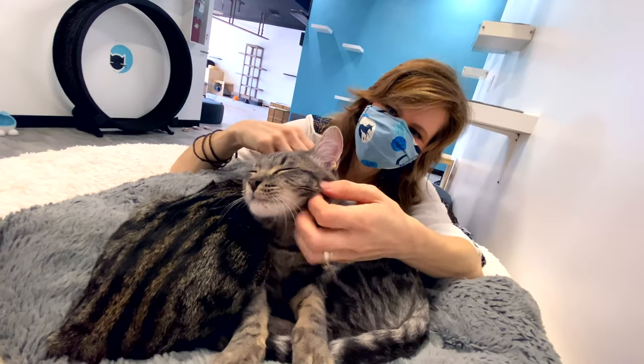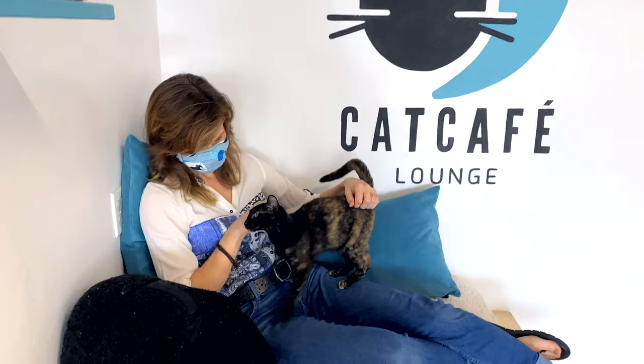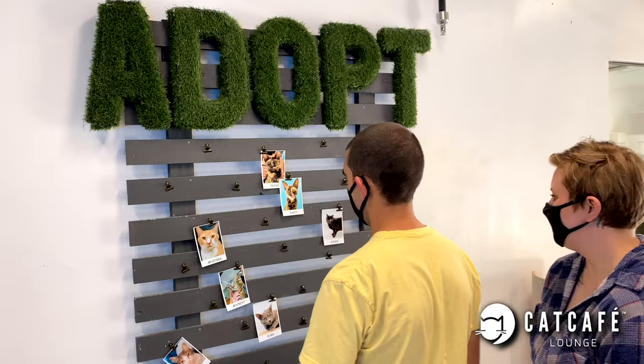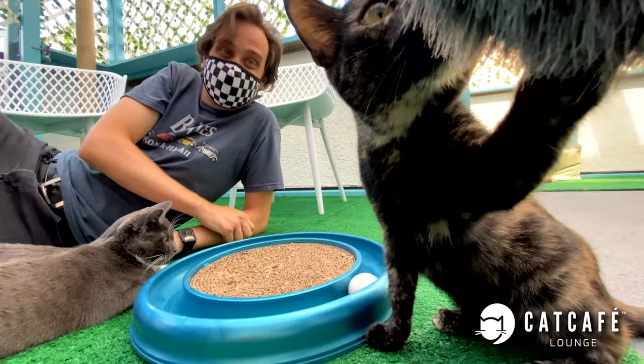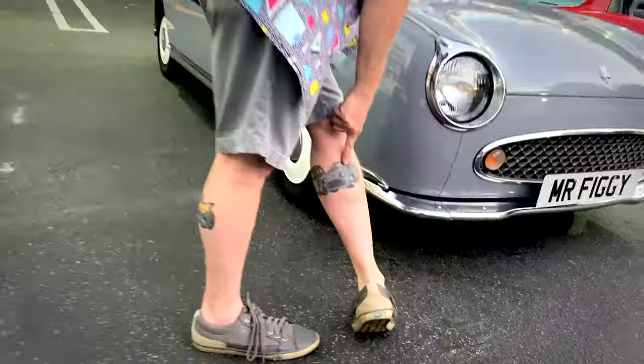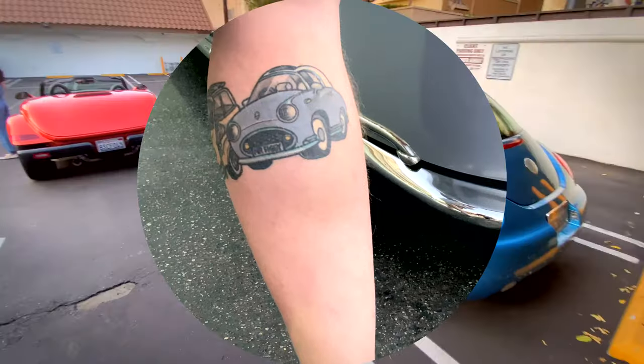So it's fitting that we're meeting here at the CatCafe Lounge in Los Angeles. Well, the cars are out in the parking lot. The cats are in here. The CatCafe Lounge is an awesome non-profit cat adoption center, but more on these guys later. As for the cars, let's take a look around, meet the owners, and see what Retromania is all about.